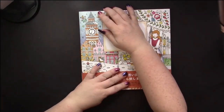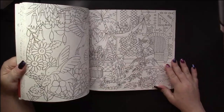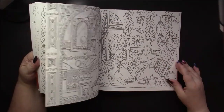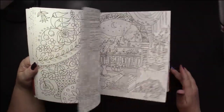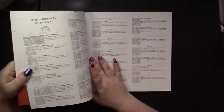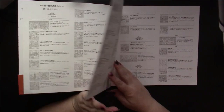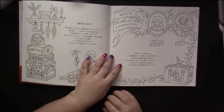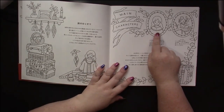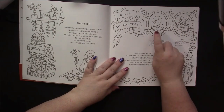And this is very similar to the Romantic Country books. It's got a story that goes through, and it's got the girl, and it's got the goose, and I believe it's got the cat, too. So while those things aren't on every page, they are on some at the very beginning of the book. Here it tells you what each picture is about, and unfortunately, having the Japanese edition, I can't tell that. But here are our main characters. There's the girl, whether she's the same girl or not, I don't know, and the goose and the girl.